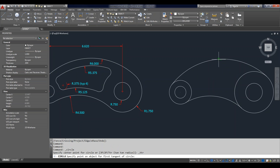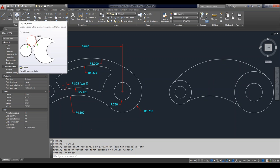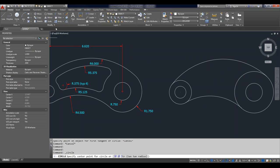For that top one, I'm going to reference, I actually repeated the TTR. The last command on the ribbon, or the command that's on the ribbon in the current session, is the last command I used. And typically I would have just typed in C for circle. If I want to get back to center radius, I need to select it from here if I'm going to use the ribbon. And that's what I want to do. I want to reference that center point and give this a radius of 5.375.